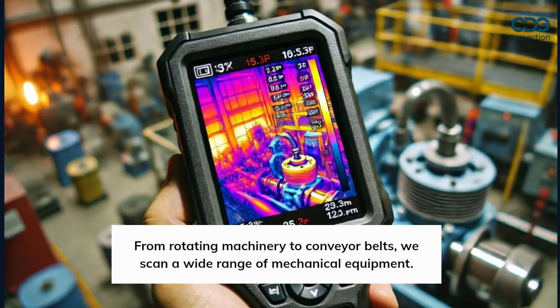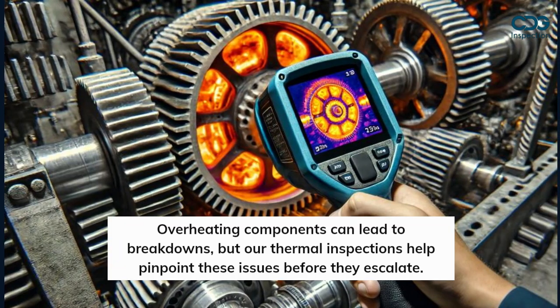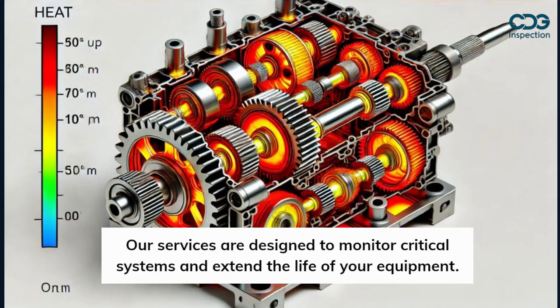From rotating machinery to conveyor belts, we scan a wide range of mechanical equipment. Overheating components can lead to breakdowns, but our thermal inspections help pinpoint these issues before they escalate. Our services are designed to monitor critical systems and extend the life of your equipment.